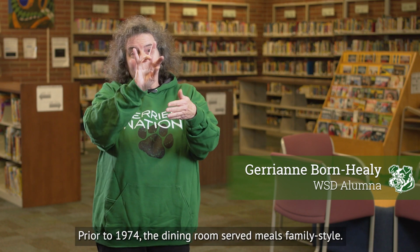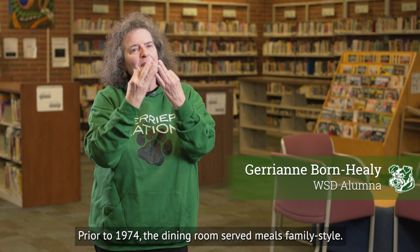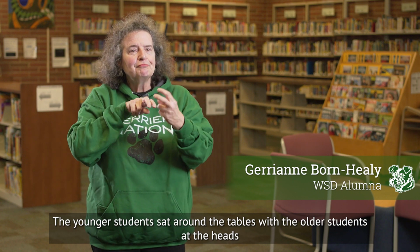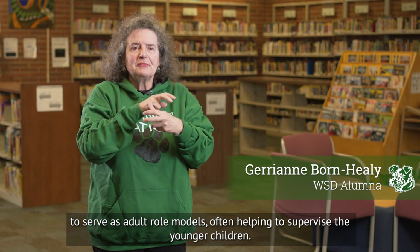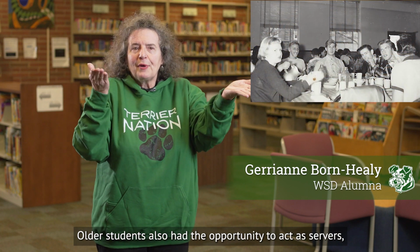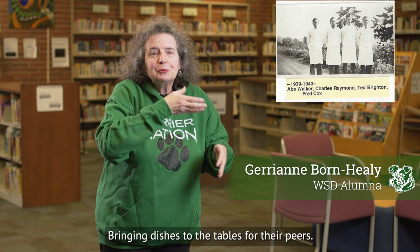Prior to 1974, the dining room served meals family style. The younger students sat around the tables with the older students at the heads to serve as adult role models, often helping to supervise the younger children. Older students also had the opportunity to act as servers, bringing dishes to the tables for their peers.